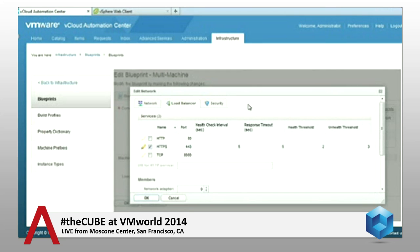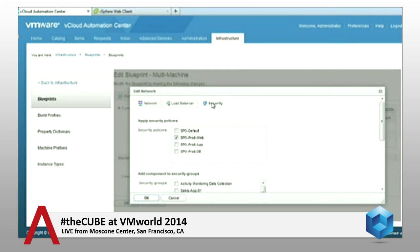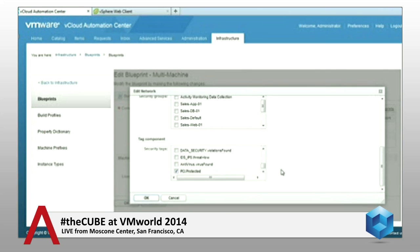If you go to the security tab, you'll see that there's a number of security policies that were actually authored by our security team. So as an IT administrator, I don't even have to know what the details are. I know this is the web tier, and that says web policy, so I'm going to just assign the web security policy to it. And if you scroll down, I'll see that based on the security settings, this is also PCI protected. So great, that's exactly what I need for my application.